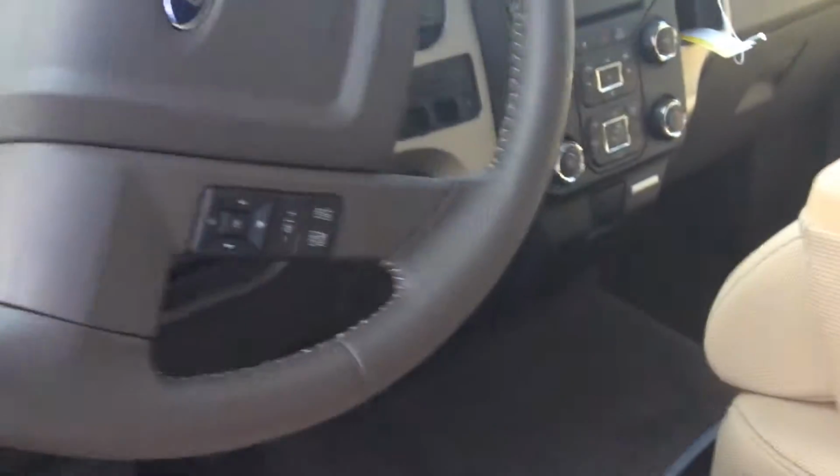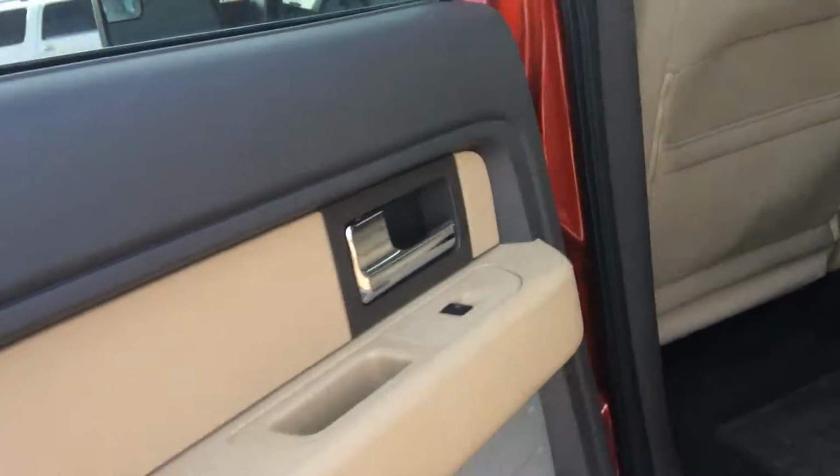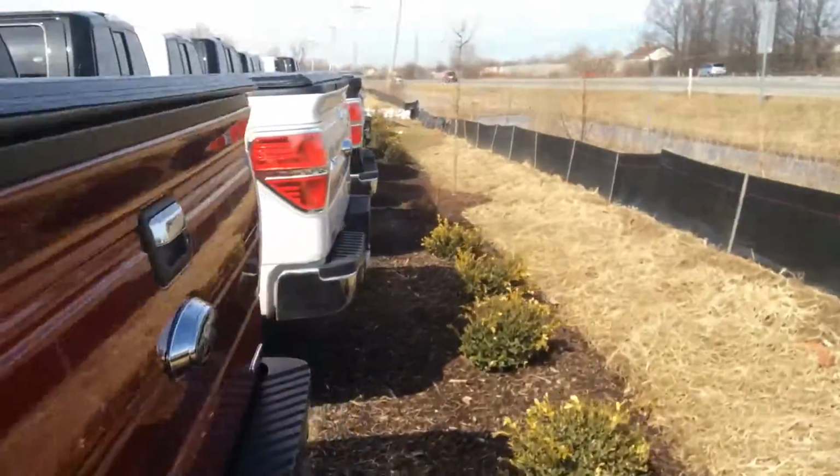Backup camera. Really great rebates and discounts on the 14 F-150s right now. Lots of leg room in the back of these four doors. Seats do fold down to give you extra space. This particular one does have a tonneau cover on it.